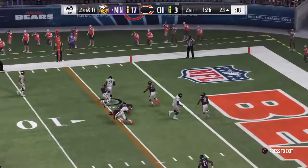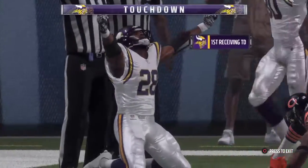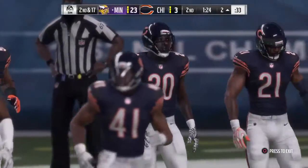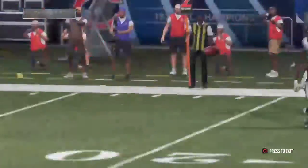His throw caught at about the 5. And he will score. Touchdown, Vikings. Adrian Peterson, his 4th touchdown on the year. And the Vikings find a way to stretch their lead.